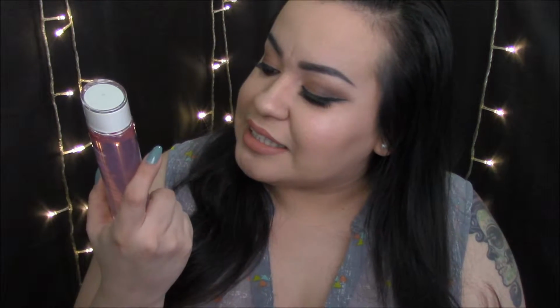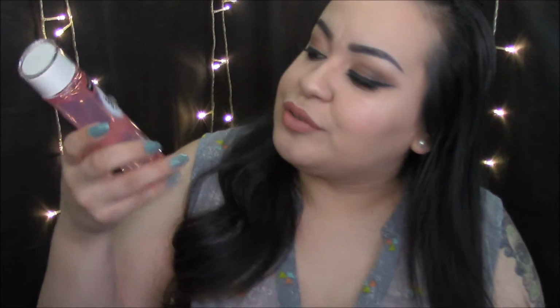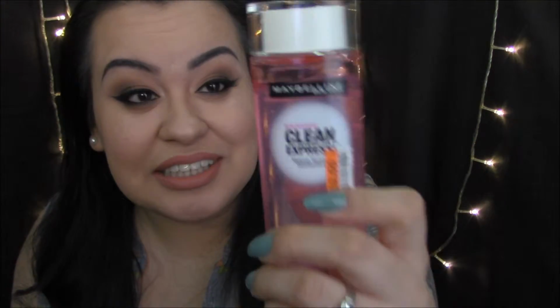So this here is the Maybelline Clean Express, and it is a makeup remover, ultra gentle. It's oil-free, so that's what I like about it. It's not going to leave an oily texture, but it is very gentle to where it kind of seems like it's oily, but it's not. It's like a gel texture, and a little goes a long way. I've used it a few times, and it's still at the top.